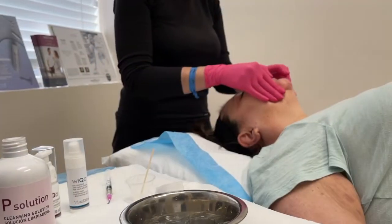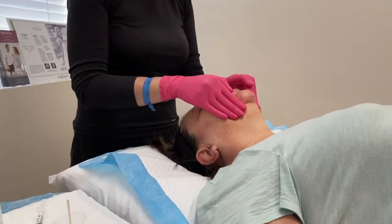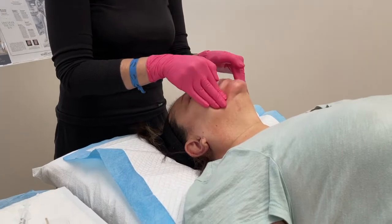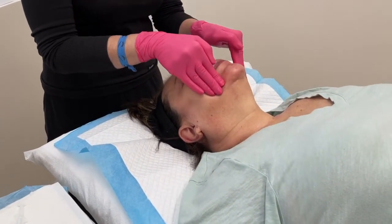You really don't have to adjust your life for this peel, which is, again, everybody in my practice, nobody likes to take any downtime. So it's going to take away your pigment spots, it makes your skin glow, the fine wrinkles diminish. It definitely is a beautiful peel.